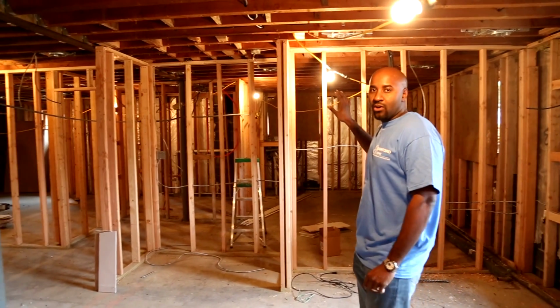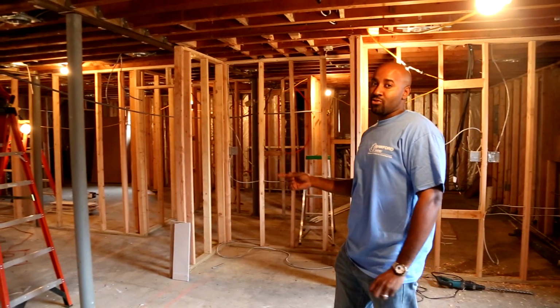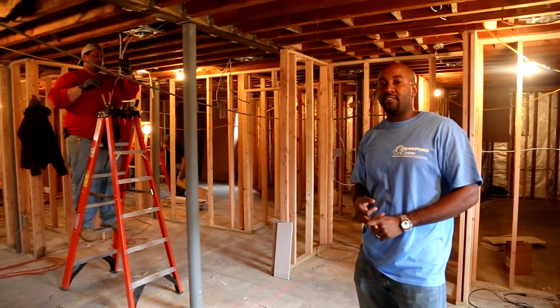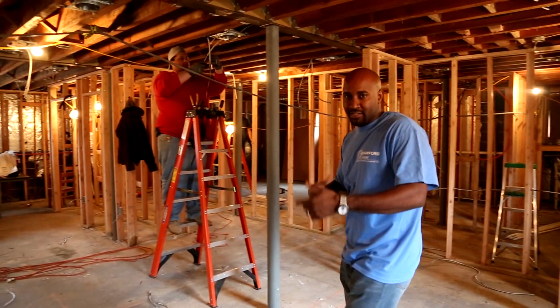This room is an audiovisual / security room, and adjacent to that is the pastor's room. The pastor's room is almost twice as big as it was before, but we also added in there a full bathroom as well. But this is more the meat and potatoes of everything.